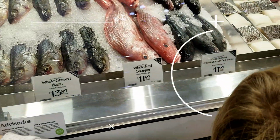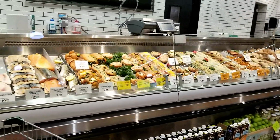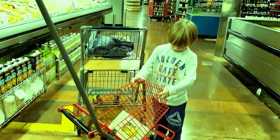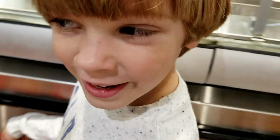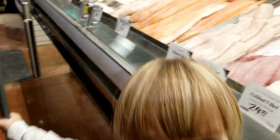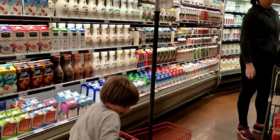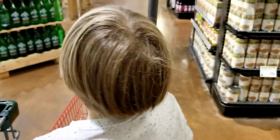Aleks, look at the fish. Yes. We're gonna get some fish for tomorrow. What's your favorite fish, Alex? Shark. They're gonna come and get you. Huh? You keep driving like that. They're gonna get you for reckless driving of a cart. They'll keep you in the store.